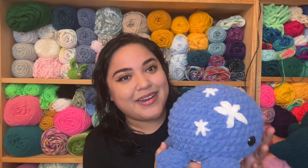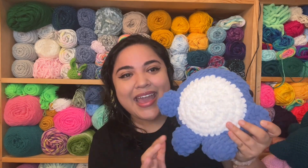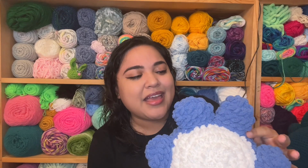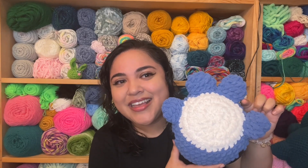But as far as the pattern, where I strayed was that it has one larger looking fin for the tail. But I thought it looked kind of funny, so I did two for the tail. Then when I put them together, at that point I had made all the pieces and I ran out of this blue yarn. But I put them together and I thought, okay, it looks a little cramped. Like there's a lot going on here. There's not enough space in between the tail and the fins is what I felt like.